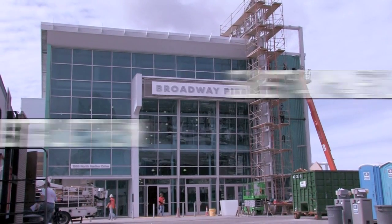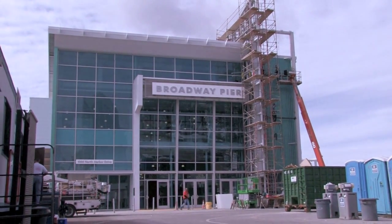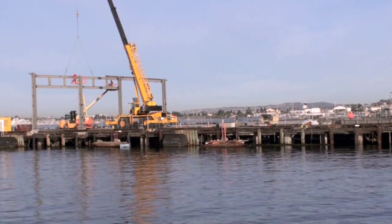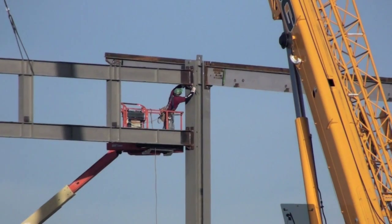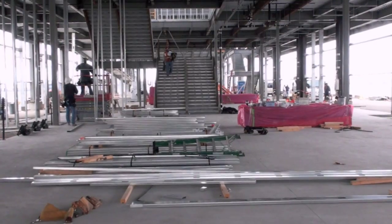We started construction in July 2009. This most recent phase, which included not an enlargement of the pier, but seismic reinforcing of the pier to bring it up to both current seismic code requirements and to provide additional structural capacity to support the new building.